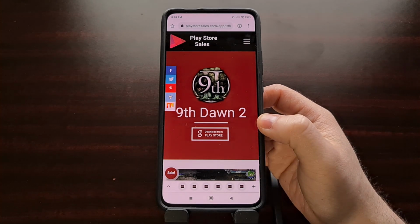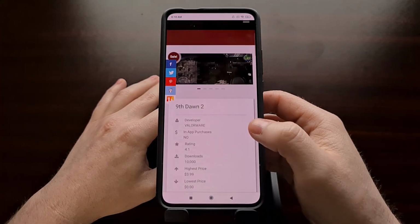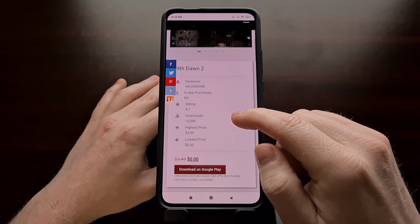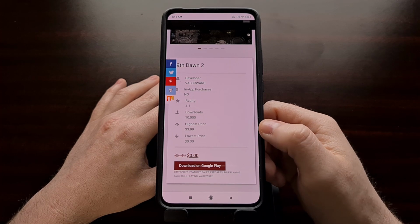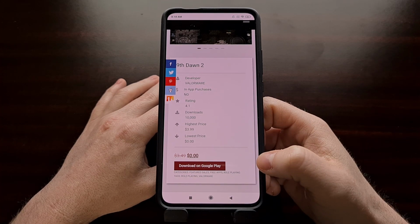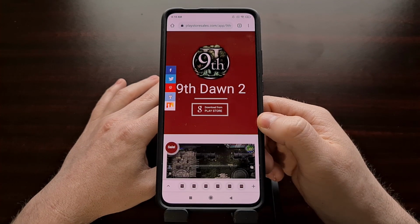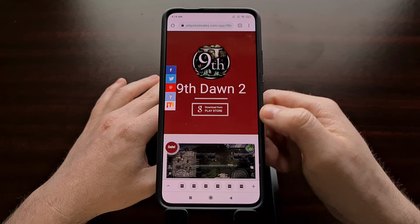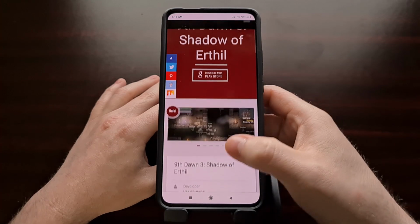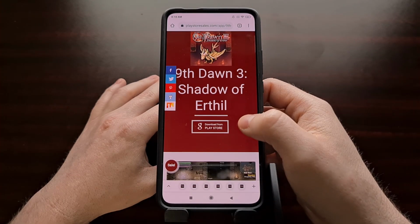We have 2 of the 3 Ninth Dawn games. An RPG story-driven game published by the developer Valorware. The second installment in the franchise normally goes for $3.50 or $4 at the highest, but you can buy it for $0 and it will stay on your account forever. So while the first Ninth Dawn game isn't on sale, the third game is. A game that normally costs $10 is 50% off during this sale.